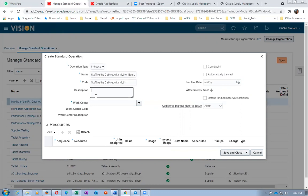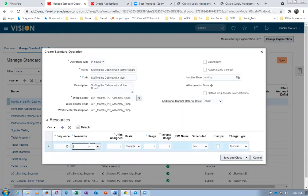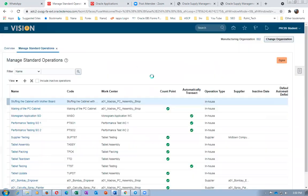The code, the description, now fine. Go there. It's A01, and then you would have the assembly shop. You click on plus now, and then I will add the assembler on this one. A01, the assembler is there. Okay, that's it. So go there, click on save and close, by which all the four standard operations are now created.